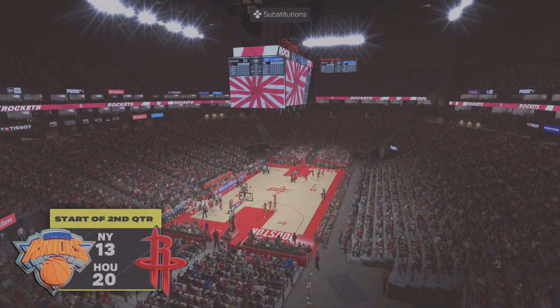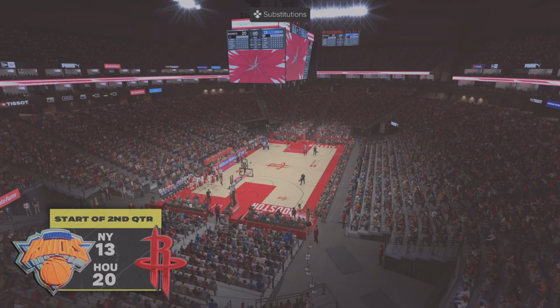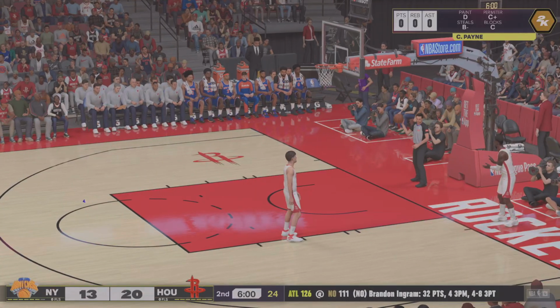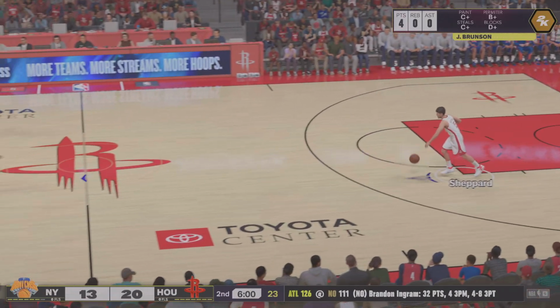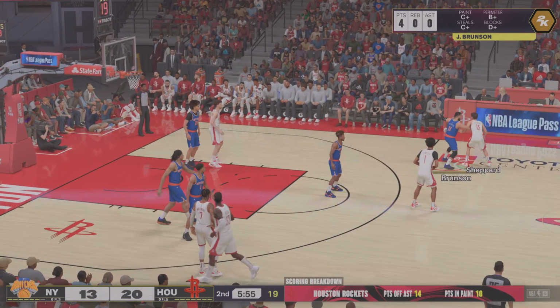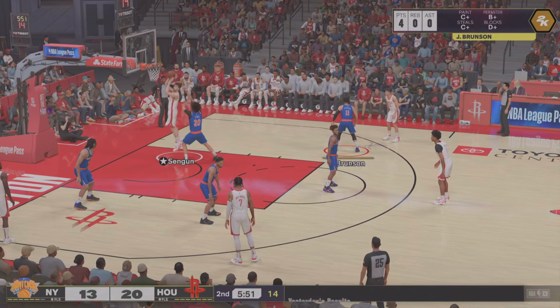And thanks again for tuning in. If you're just joining us, we've played through one quarter of action so far. And a closer look here at the scoring breakdown for the Rockets. So far, they've moved the ball well, leading to open, high-percentage looks. Lots of assists in this one. And they've also shown dominance in the paint so far tonight, really putting the work in down low.